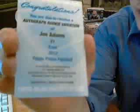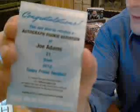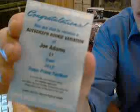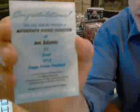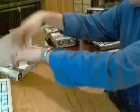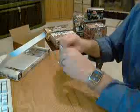And autograph number 2 is an autograph rookie variation of Joe Adams. I'm pretty sure that's the Panthers. 99% sure that's the Vikings, but the Panthers. So there's hit number 3. Still looking for one more jersey card. Have 4 packs left.